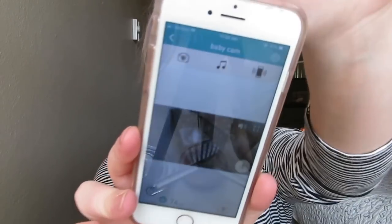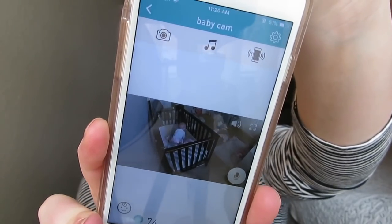I'm going to go ahead and check on Skylar really quick. She's down for her nap. Let me show you guys what she's doing right now. She's just sitting up in there. She's going to lay down then.